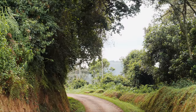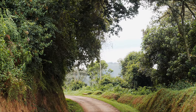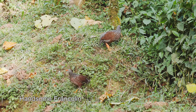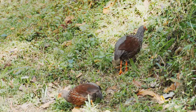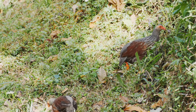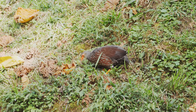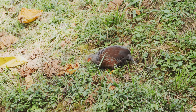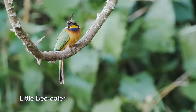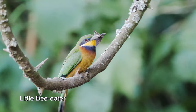We left our local spot and travelled further afield. Livingston found us two handsome Franklins. This beautiful little bee-eater ended our day very well.